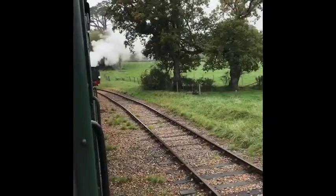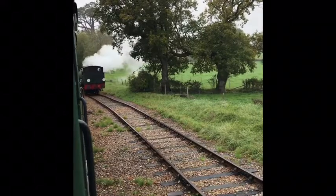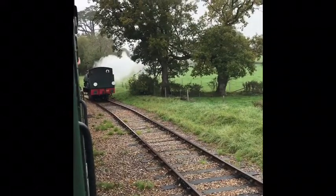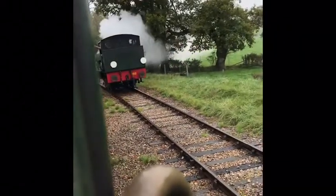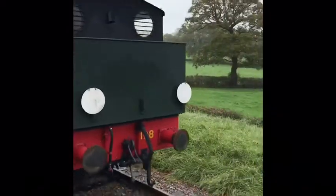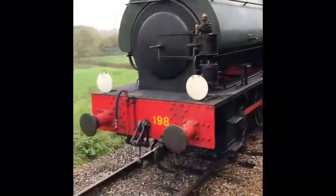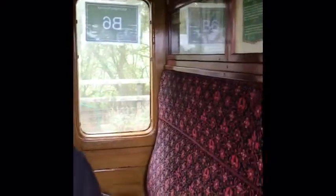Very nice. Here comes the train, ready to recouple at the front. Get a good view over here. Any of the people who know more about steam trains than me can tell me what class it is. So that will be recoupling to the front. Now we're nearer to the front, and we will be going back to Haven Street. So see you there.